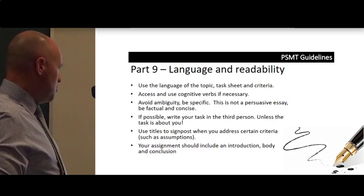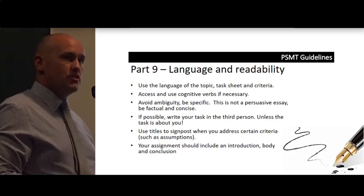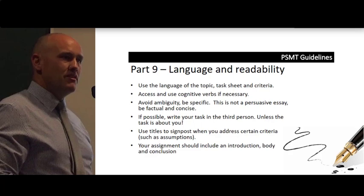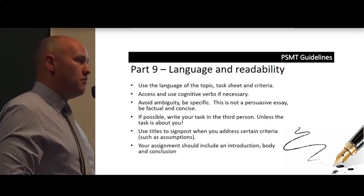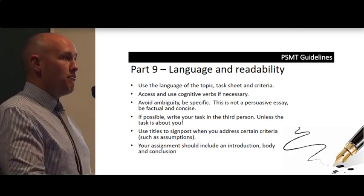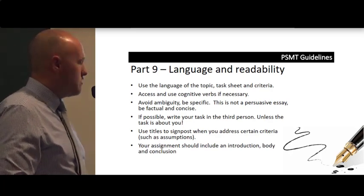Your assignment should include an introductory body and conclusion. Your introduction and conclusion, generally speaking, don't earn you any marks, except they do contribute towards your communication mark. So they should be there, two, maybe three sentences each, just to round up the assignment, and that is part of writing it in an appropriate genre. So the second dot point in the communication mark.